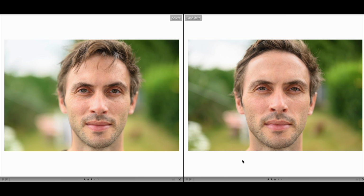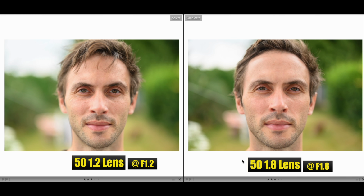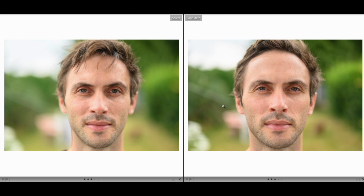This is now comparing it with a 1.8 lens. Can you see a difference? One's at 1.2, one's at 1.8. So paying attention to the background, you can see on this over here, it's a lot more defined. The lines have edges, I would say. And again, the log here is quite a dark blur, whereas on this side it's faded almost into nothing.